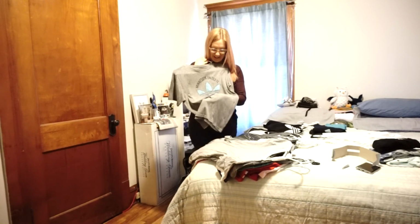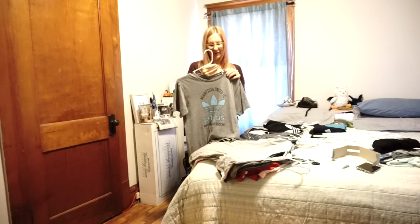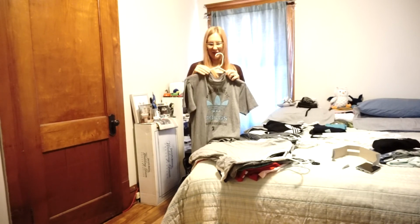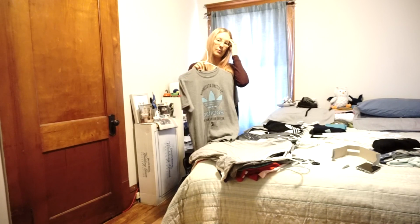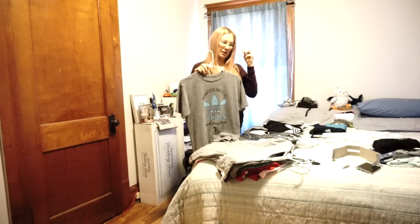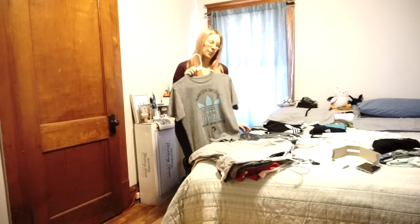Jonas got this for me. I want to like our local football team, but I don't like their ownership, and I don't like the way they're managed. There's just a lot of things that I used to really love about them, and then they changed ownership, and they changed a bunch of things, and a lot of things changed for the worse.